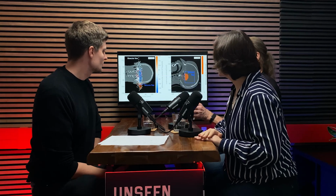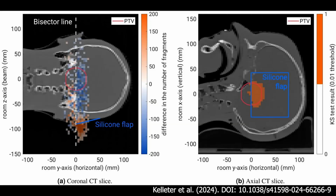And here you can see also this experiment on a model. So here you can observe the number of fragments which we detect with the detector. And here you can see, first with this silicone, we simulated a situation where there would be swelling of the surface of the patient, of the skin. And you can see the result actually. The orange area means that there was some change, and you can see that it's exactly in the place of the silicone.